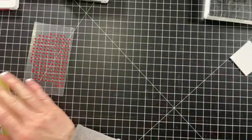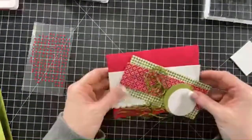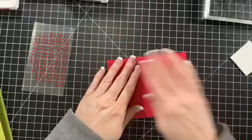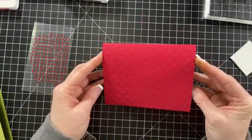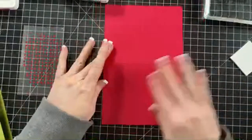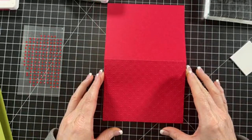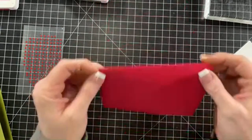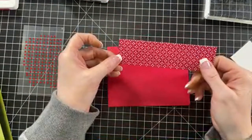Okay, so next is going to be this card here. So I'm starting with a Real Red piece of cardstock, and I have embossed this whole piece with, I think it is Dainty Diamonds is the embossing folder I used. I just felt like it matched the best with this paper.